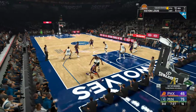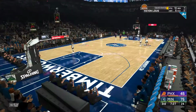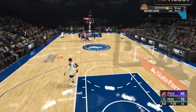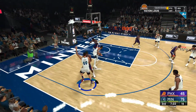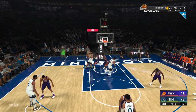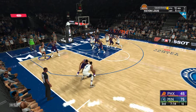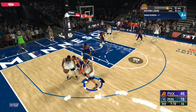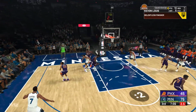Here's Bridges, and out of bounds as the Timberwolves gain possession. Minnesota's gone 5 of 10 from downtown tonight. 50% exactly. Here's Towns. Back to Lewis. Outside Durant. Just 5 on the clock. Back to Lewis. And the rejection by Ayton.